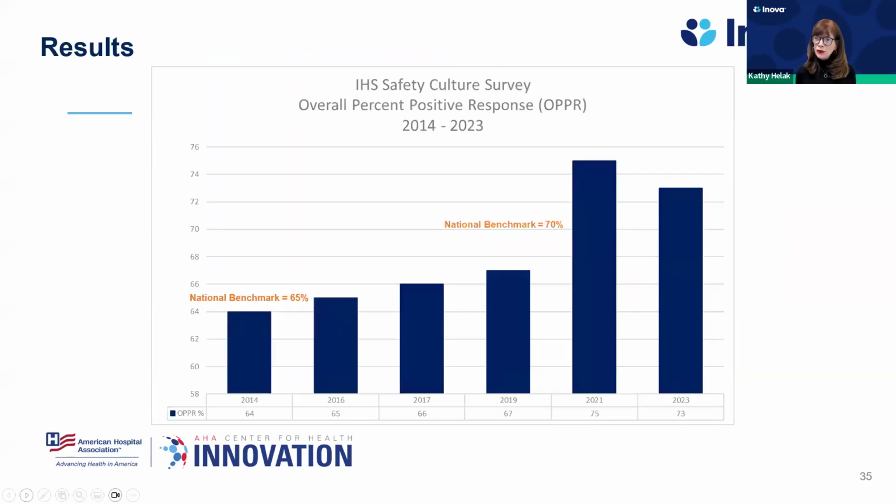And then the next slide will show you some of the results that we have been able to see over the course of time as a result of our work with TeamSTEPPS. So what you see here is year-over-year improvement in our hospital safety culture survey results. This is the overall metric, which is called the overall percent positive response, or OPPR, and it shows you that we have continued to improve year over year, particularly between 2019 and 2021, when we really went to that mandatory onboarding method and went to a virtual platform. And you can see that we continue to excel beyond what the national benchmarks are.